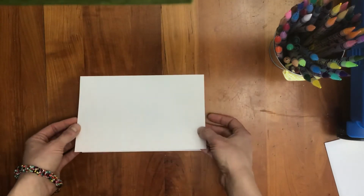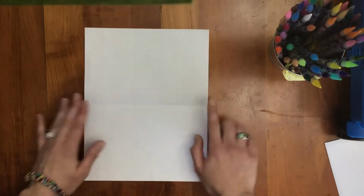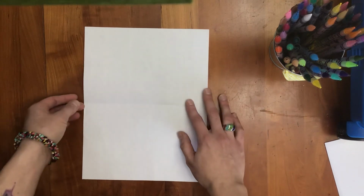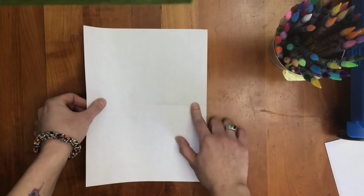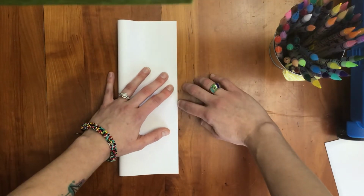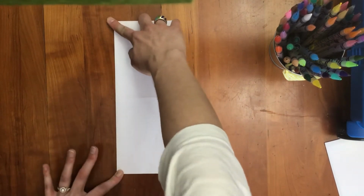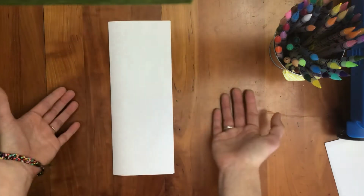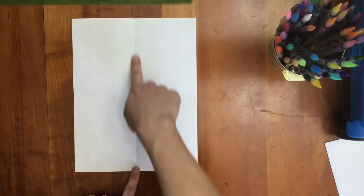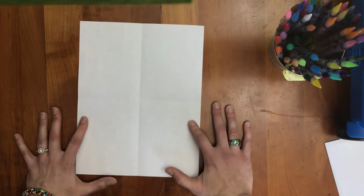So we have it folded in half, but I'm going to go ahead and open it up again. It's open, but I can see the line where I folded. Next, I'm going to do another fold, and this time I'm going to fold it the other way, so long and skinny. And this way is called the hot dog way because it does look like a hot dog bun, so long and skinny. When I open that up, I now see my two folds that are across my paper, and it kind of looks like a window.